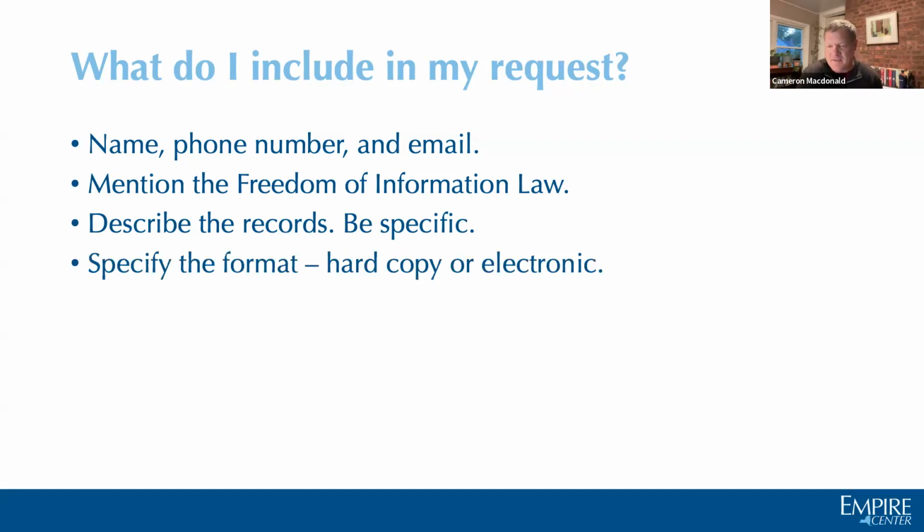And then make sure you specify how you want the records. In most cases, you should be able to just get them emailed to you electronically in PDF format. If it's something that should be from a database, it's a good idea to ask for it to be sent to you in Microsoft Excel or a spreadsheet format, so that you can actually manipulate the data if that's something you're looking to do. The Empire Center does a ton of work by getting reams and reams of raw data in the form of spreadsheets from the state and local agencies, and then doing the work on that data itself. So I would recommend in most cases asking for electronic records and then trying to get them in their native format as often as possible.